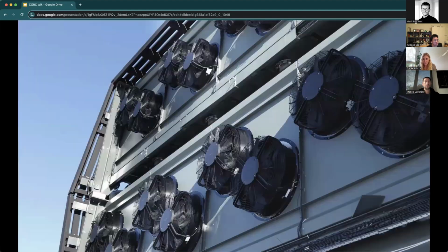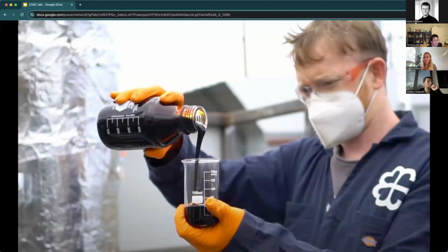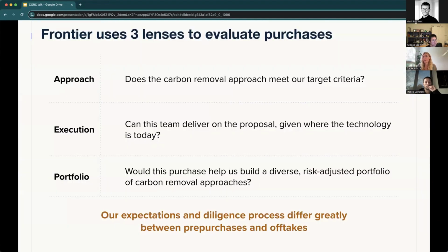Again, this includes everything, importantly, tech agnostic in a way, as long as our purchasing criteria are met, which I come to in a second. So direct air capture, enhanced rock weathering, bio oil injection, everything is fair game if we think it can be effective. And for most of these solutions, we're the first customer.